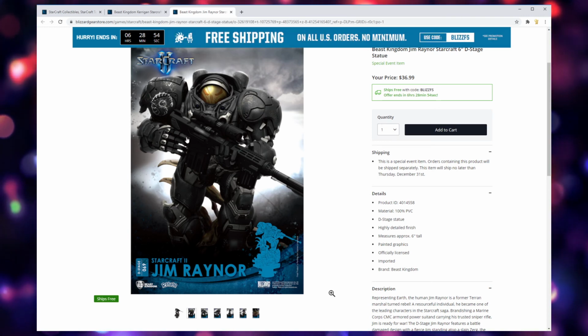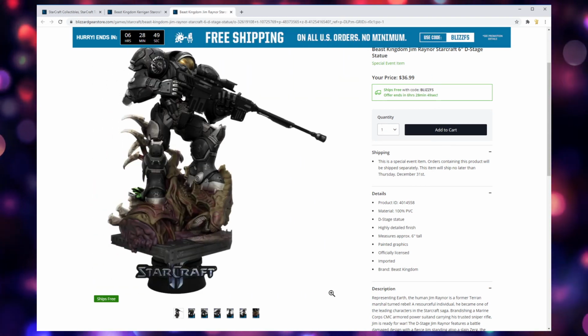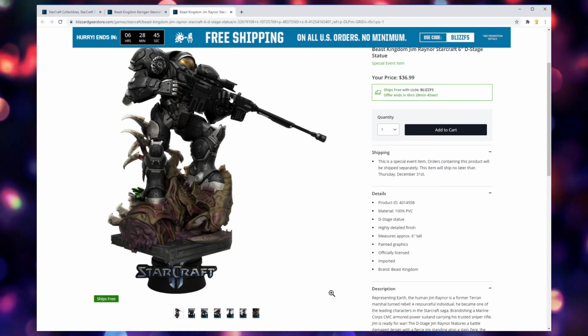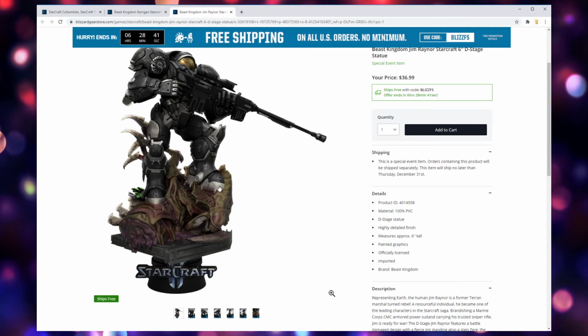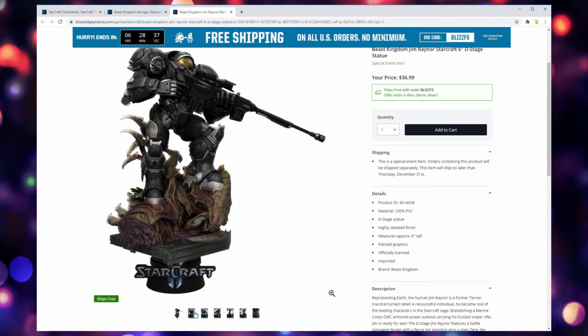All the individual fingers seem to be individually detailed here. You could see the trigger finger here with all the individual fingers. Even the hand here holding out the gun looks really good. Lots of nice attention to detail on his boots. This looks completely true to form, exactly how you would expect to see his boots.